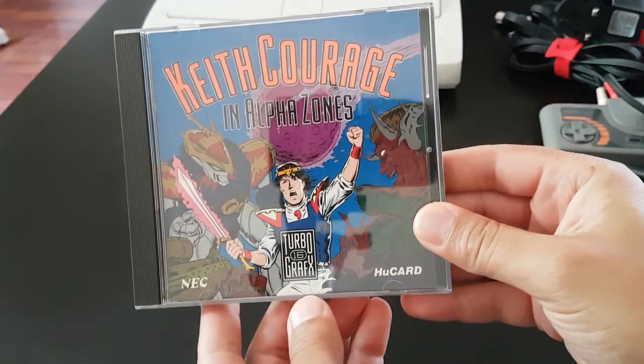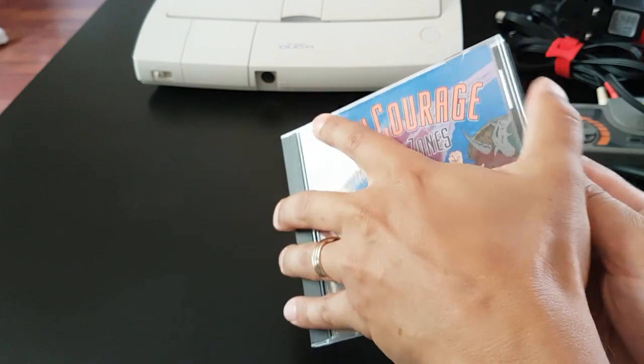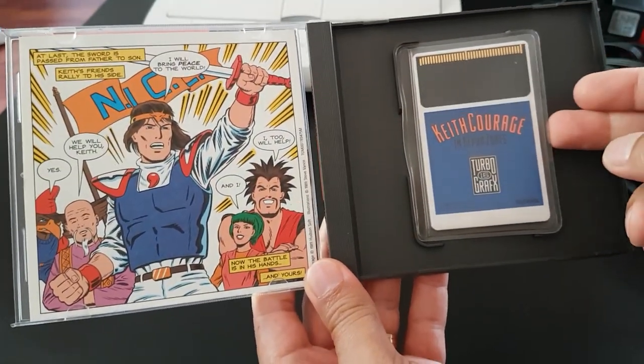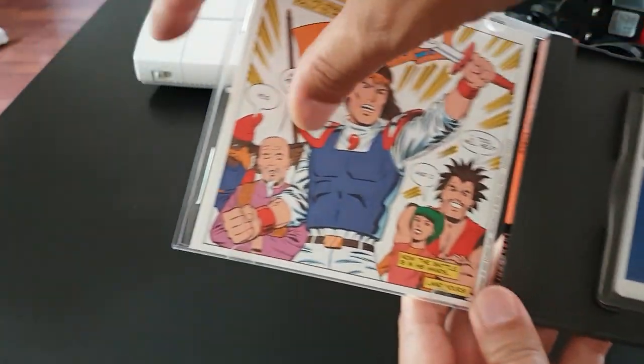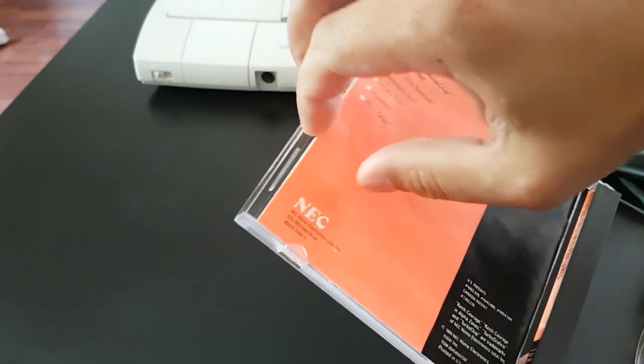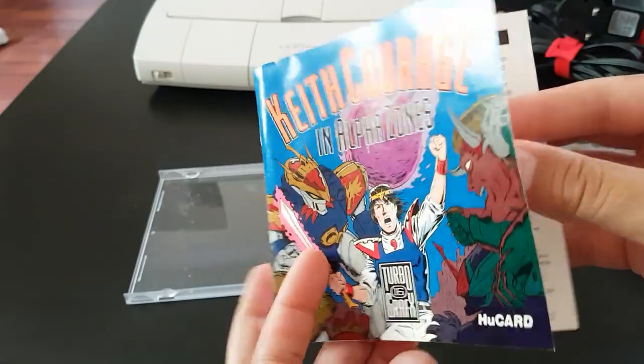Keith Courage in Alpha Zones, again TurboGrafx-16. Again, you get the hue card. Little comic book. Manual.